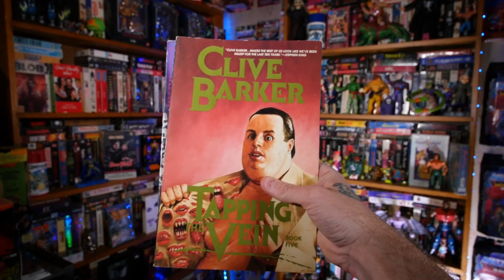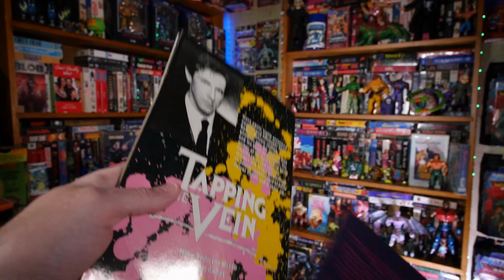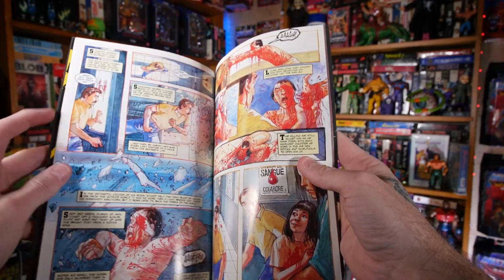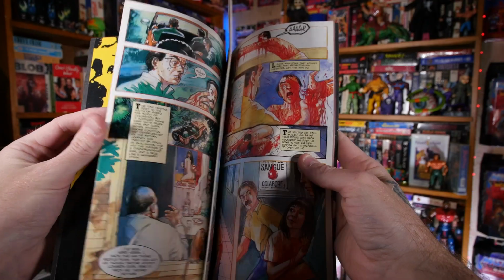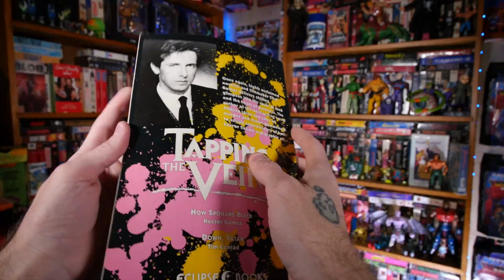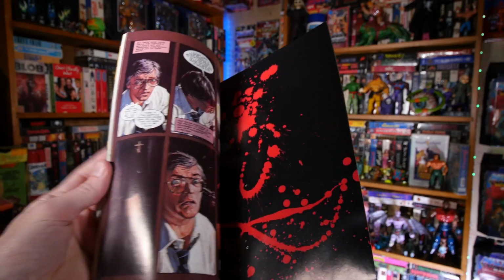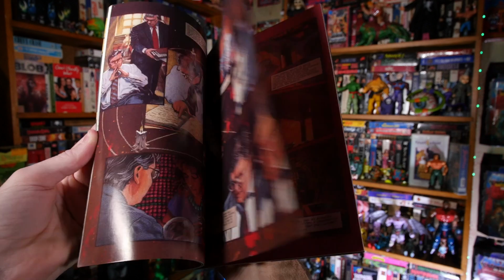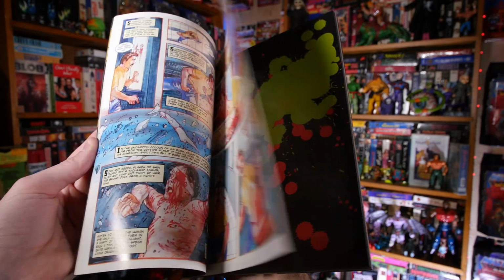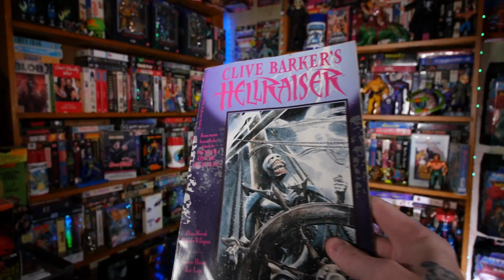Here are some of the Clive Barkers. These, who knows what you're going to see when you open this up. It's going to be something crazy. There's the blood picture I showed earlier. Look at that crazy cool artwork. There's a young Clive Barker in the back there. Very, very awesome artwork. We also have the Hellraiser book.